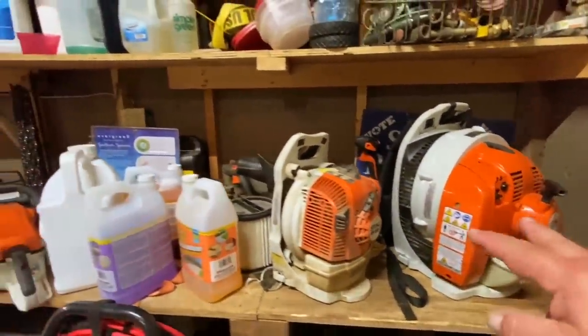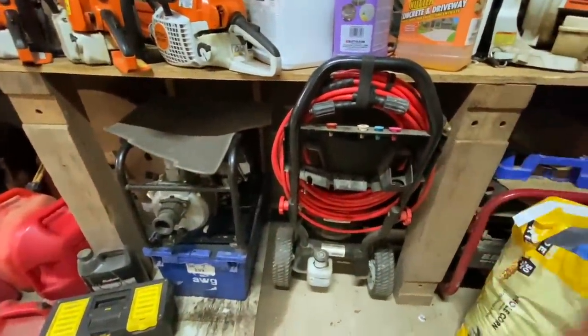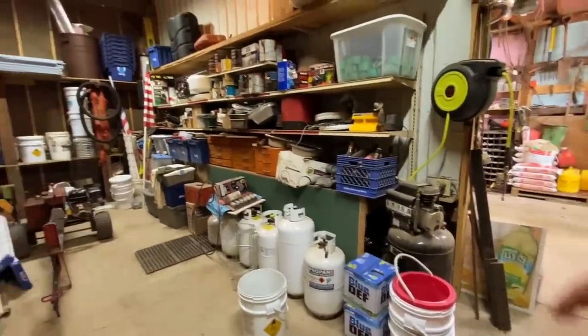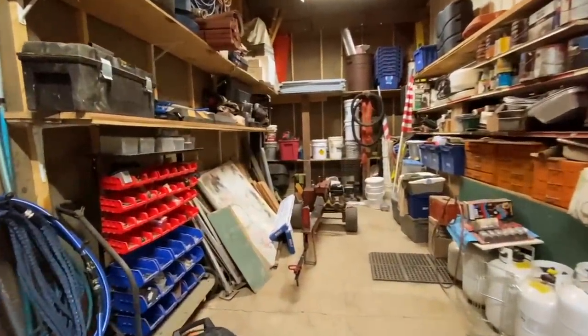I know both of these blowers go. There's a trash pump, pressure washer, little generator, 6,000 watt generator, air compressor, the hose reel. The wood splitter does not go with it. It does not convey. He built it with his dad.